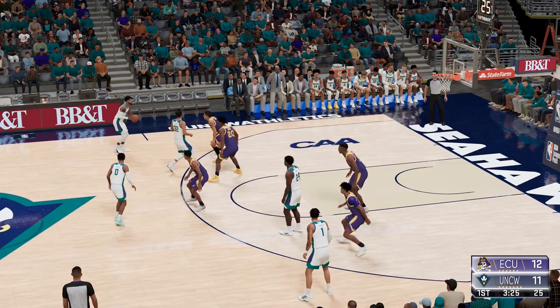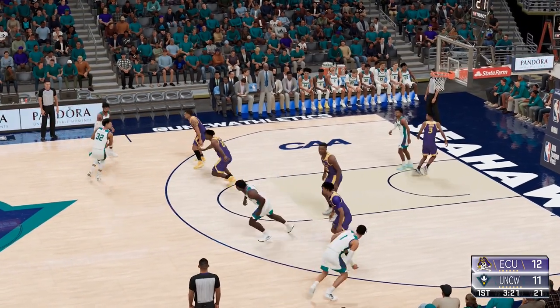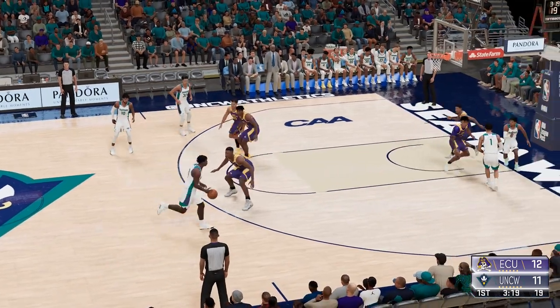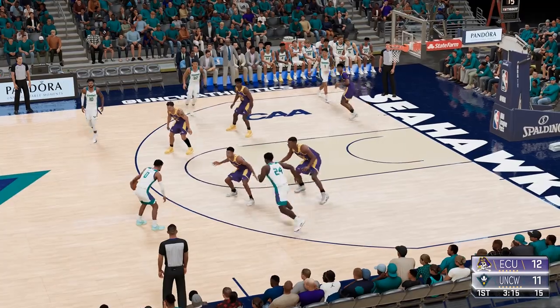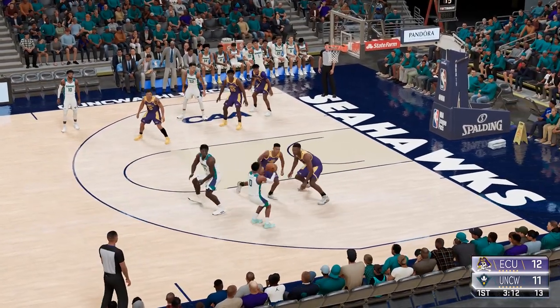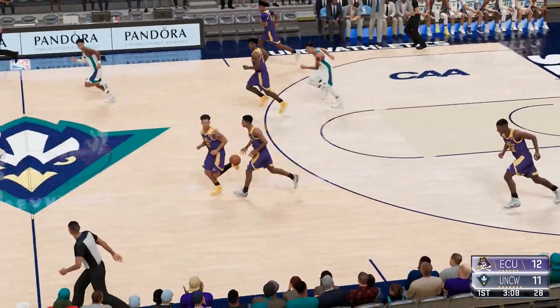And for UNCW, four of their players are on the bench now. The only starter still out there for UNCW is Ty Gadsden. Here's Amaje Dodd. Over to Gadsden. Screen set by Dodd. Gadsden to two. And the pull-up jumper is no good, and Charles Coleman with the rebound.